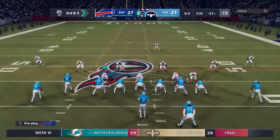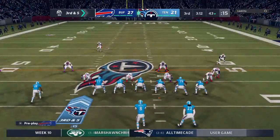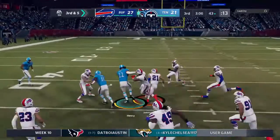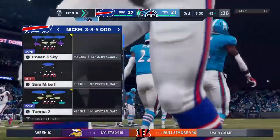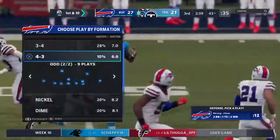An extra defensive back here for the Bills on 3rd down. They'll run it again with Henry. And taking it across midfield and inside the 45. Bit of a surprise. They ran it on 3rd and medium. Proved to be the right call. 1st and 10.